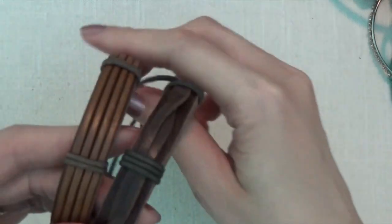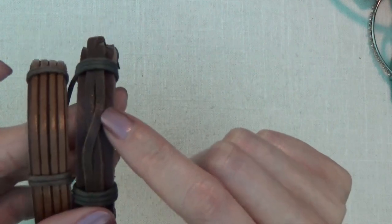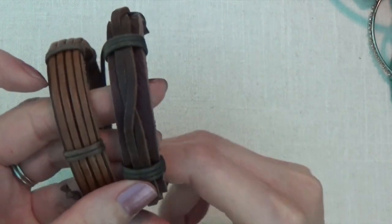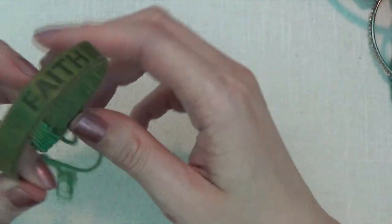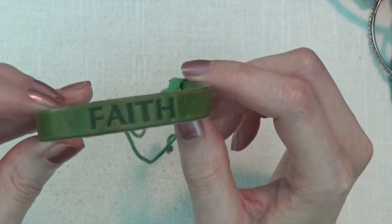And then more of these leather bracelets. I think this one has a different pattern though. The other ones we saw were more like that. That one's a little different. Okay, here's another leather bracelet. This one is green. It says Faith.